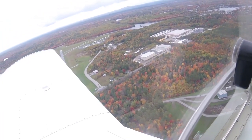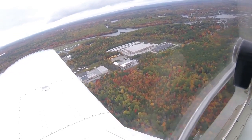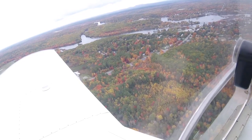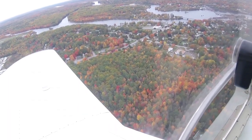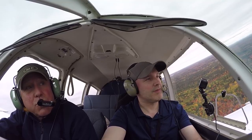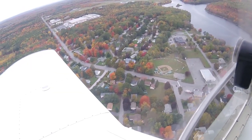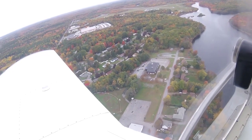Okay, you're gonna get your speed down to 100 or so here. I'll give you one notch of flaps. And you can make your turn for base. I'll give you another notch. We're going to get that speed down to 80 here in a little bit. That's perfect right there. Give her a little gas. We're getting a little low. At 90? Yeah, keep her right there. That's good.